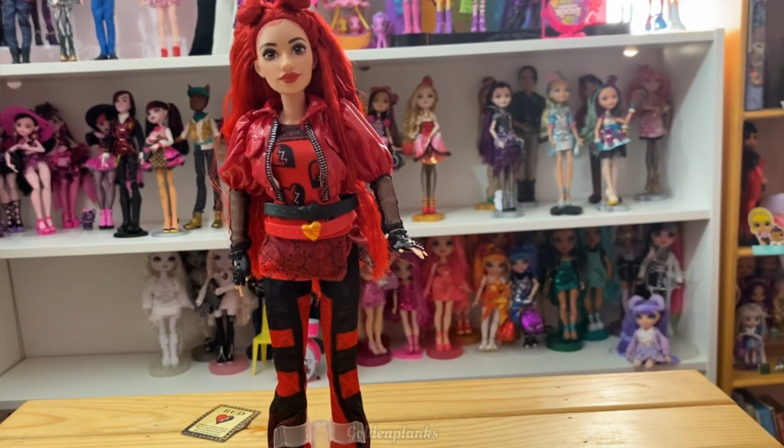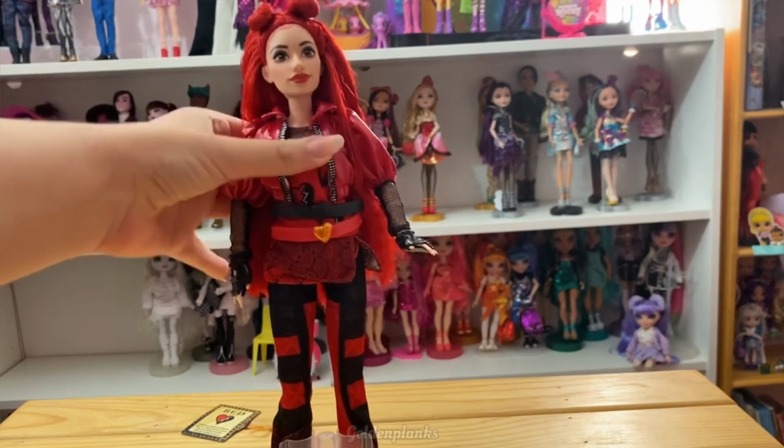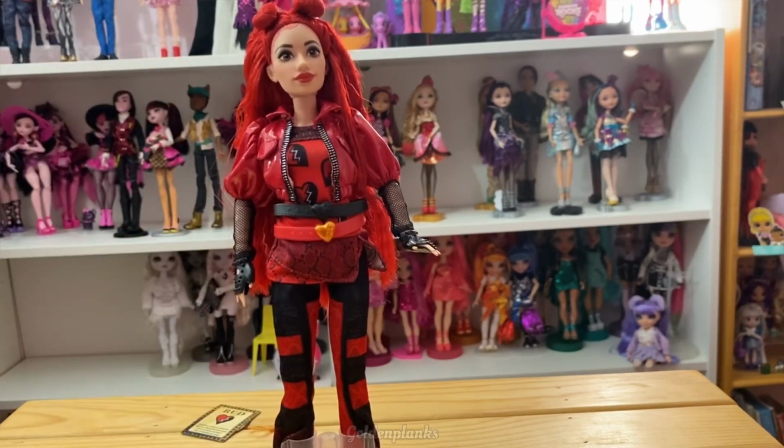But in my opinion, as someone who was doubtful about the cuteness of these dolls, she's super cute. I really changed my mind from my beginning opinions, and I'll probably be getting a lot more of the characters now.